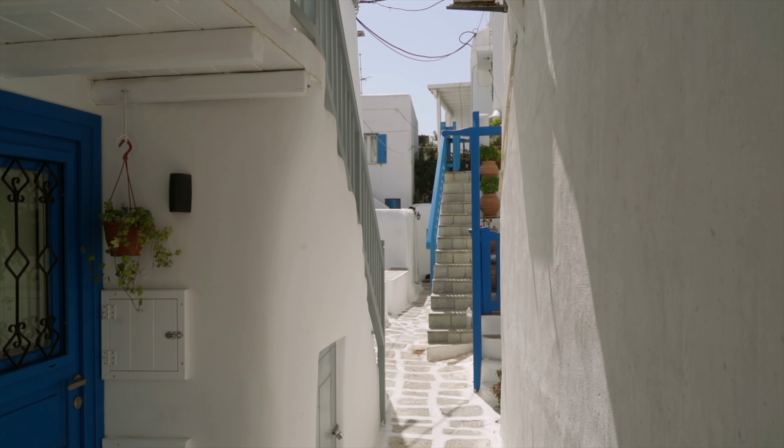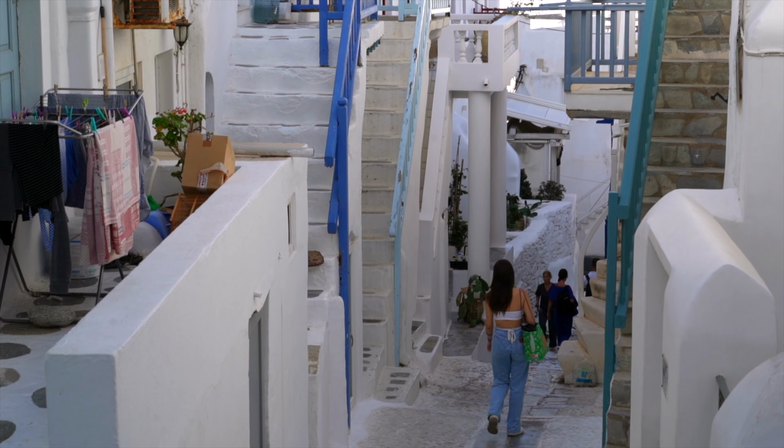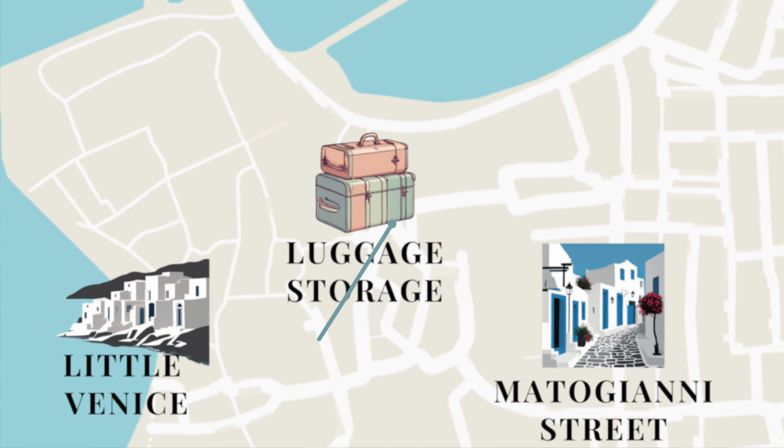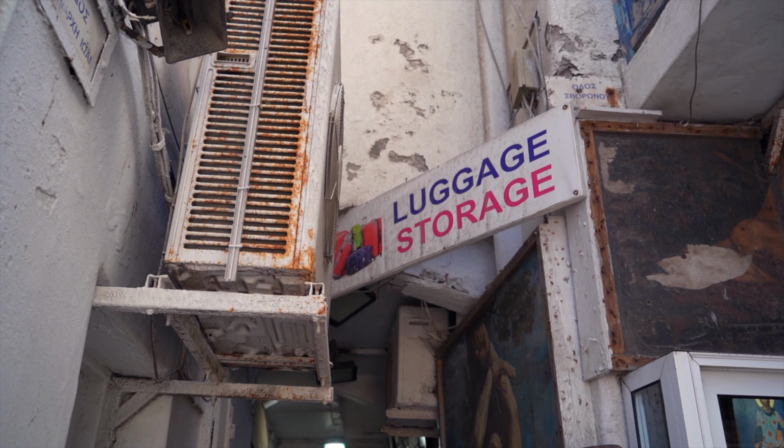If you arrive to Mykonos early, before you're able to check into your accommodations, you have options as well. There's a luggage storage spot located right near the pier where you can store your luggage to explore the city bag-free while you await check-in.